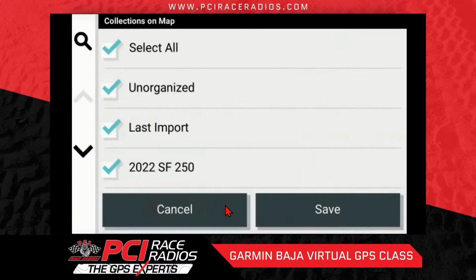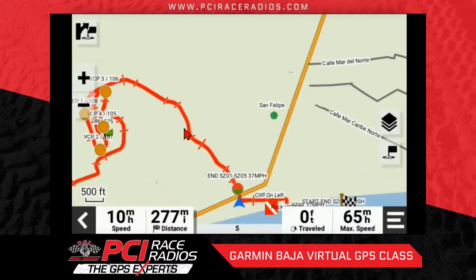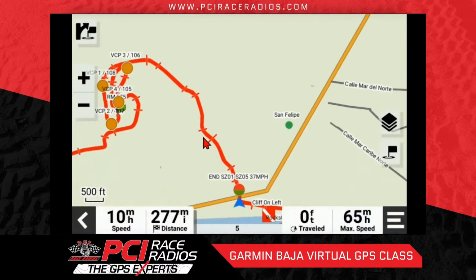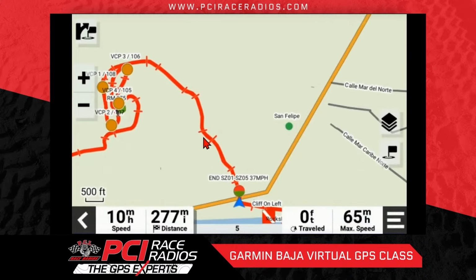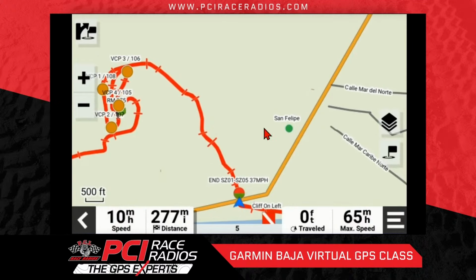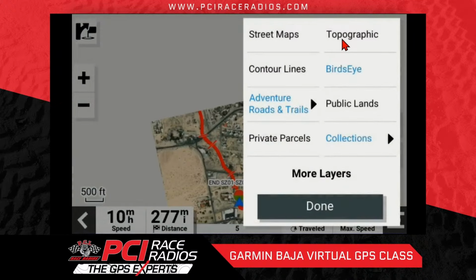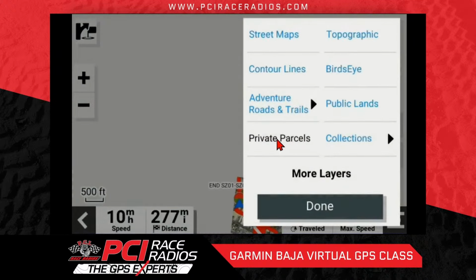The less data that you have, not your collections, leave those guys alone, but the less data that you have on the back of the screen, the faster that your map will update and refresh in some of these turns. It is a noticeable difference when the bird's eye mapping is on. Bird's eye mapping is really nice when you're using it for pre-run, recreation, or for the chase truck.